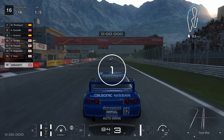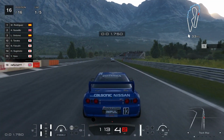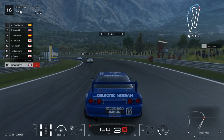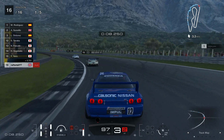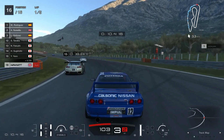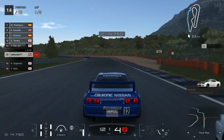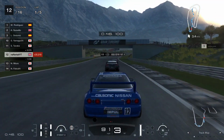However, I did notice that the majority of the AI, even on the harder difficulty, were very, very slow. So the car here is running on Sport Softs. It's built to around about 650 performance points. It's the 1990 R32 Nismo GTR, and I was able to absolutely walk away with this in no time.